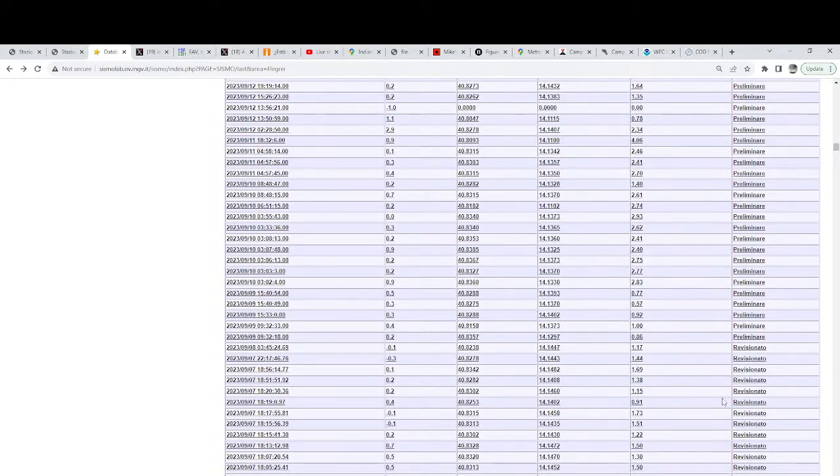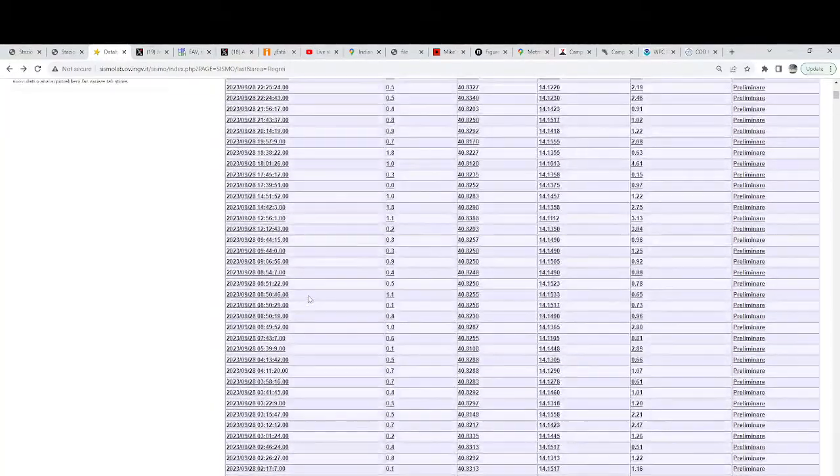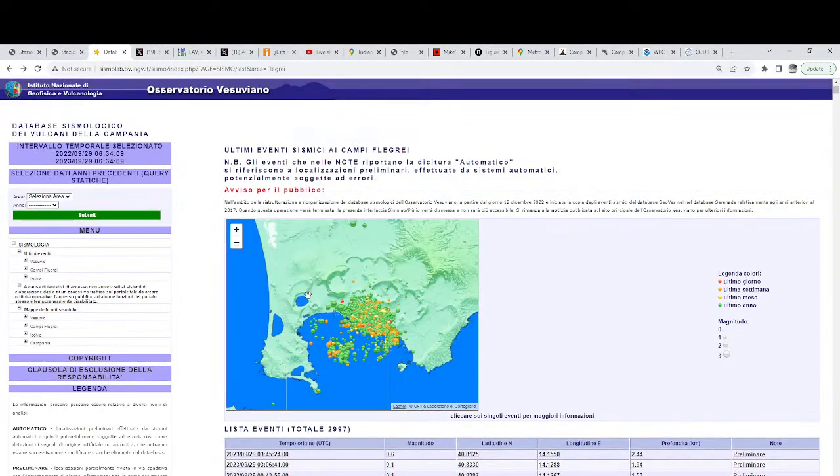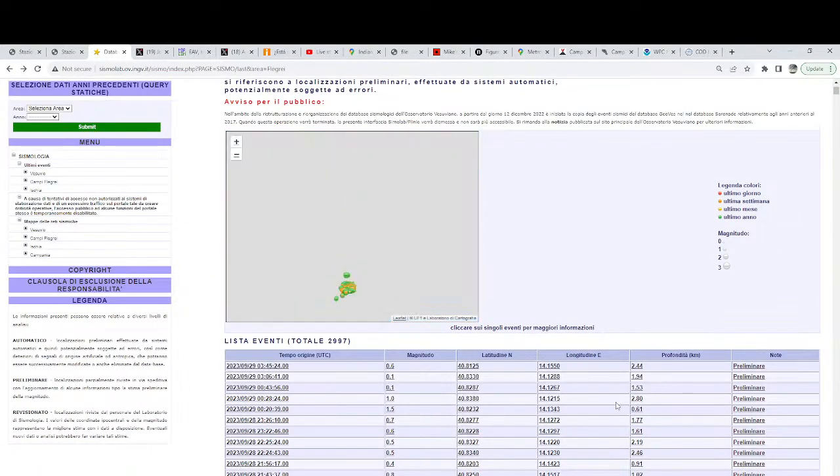So even if we take all the revisions away, that's about 26 minus 52. We're still looking at over 418 earthquakes. Over about 420 earthquakes, even without the revision. That's even if you take away the revisions. If it was all preliminary, that's a lot of earthquakes.